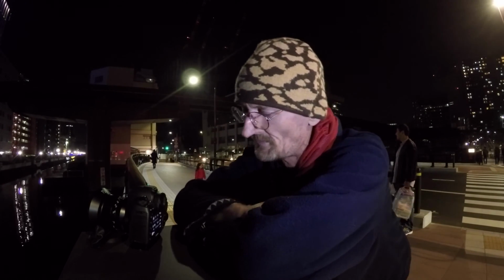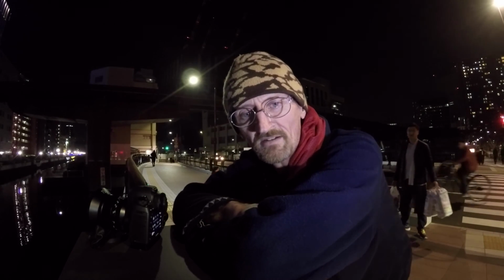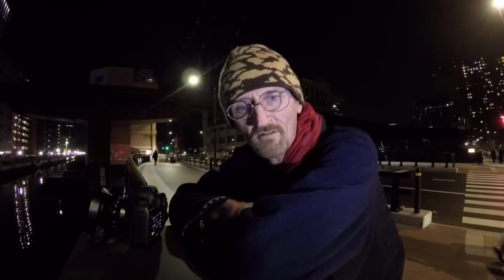Settings wise, I'm on f13, I'm at 15 seconds, I'm on ISO 400, and I've upped my Kelvin temperature a little bit to Kelvin 4000. I was on Kelvin 3300, but I've now gone to Kelvin 4000, just to make things a little bit more orange. I can change it a little bit in post if I need to, but it should be fine for this particular shoot. So I think I've got a train coming.